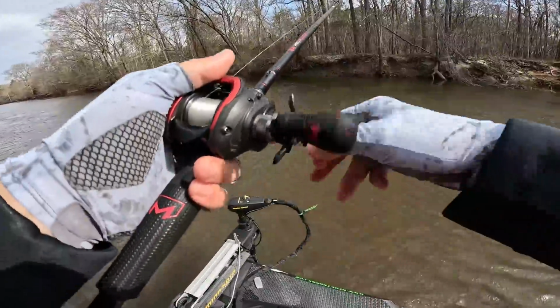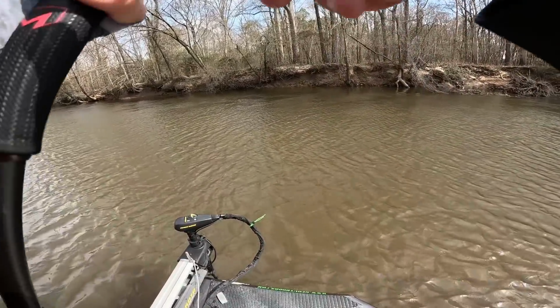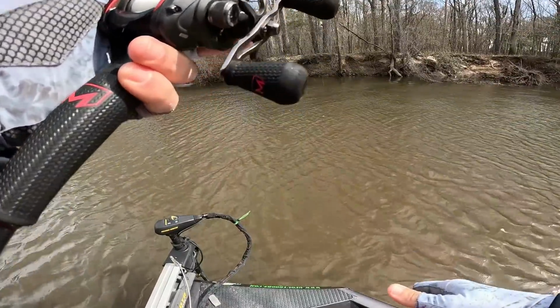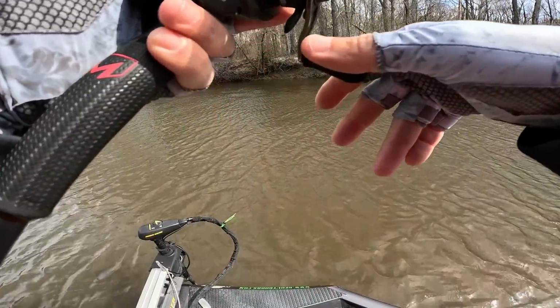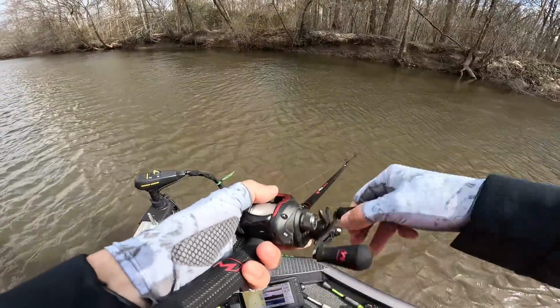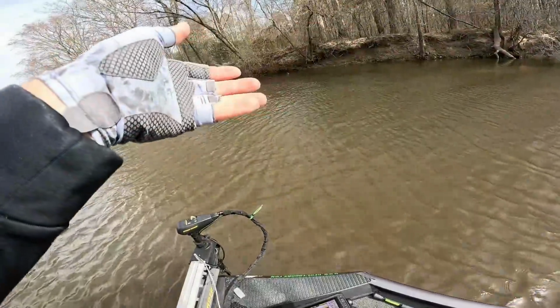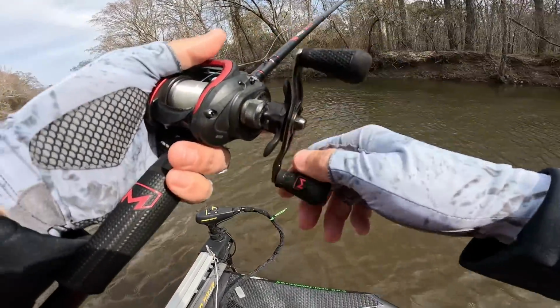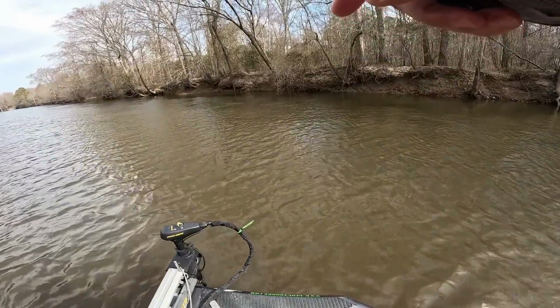We fished in that little pocket just a little bit, and we both were like, it's too shallow. It's way too shallow. So we decided to come into the river. The water is ripping. The current is ripping along pretty dang good. My 3/8 ounce jig, it is just washing down the river pretty fast. But we're gonna get up here in this little deeper section. It is a little bit shallower right here.